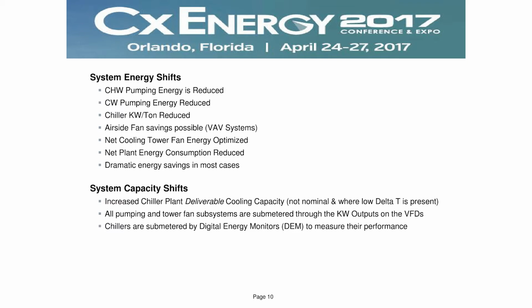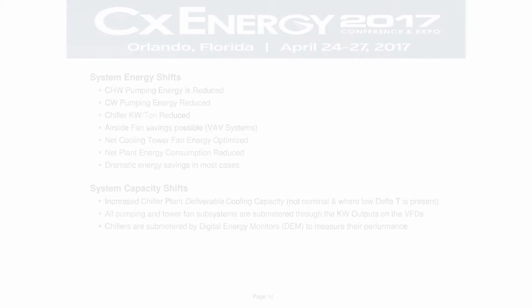So, what do we normally see on the demand flow project? We're definitely going to see chilled water pumping energy is reduced, and depending on size of the plant, ton hours, those types of things, that can be significant. The condenser water pumping energy is typically reduced, but not always, and we'll talk about that a little bit later. Certainly the efficiency of the chiller, the kW per ton, will be reduced. We talked about airside savings are possible.